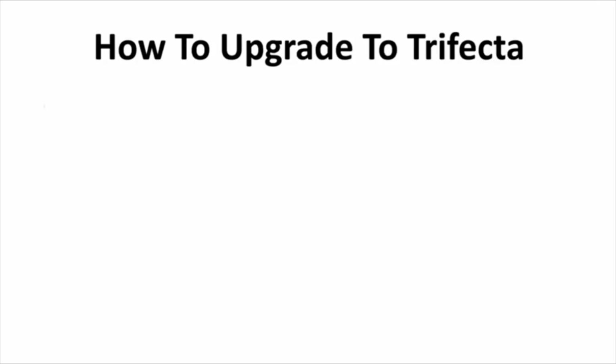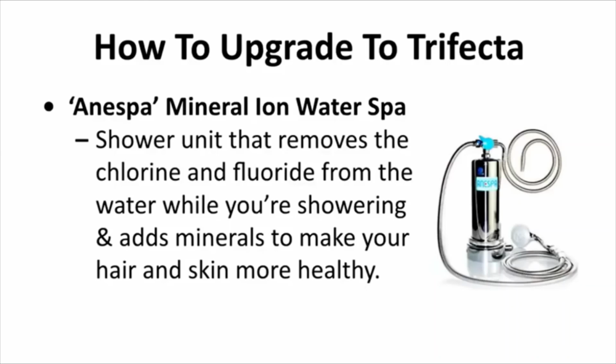You can get any type of product you want to fill that spot, but people usually get the third type of product that Enagic offers, which is called the Enespa. Here's what it is. The Enespa is a shower unit that removes the poisonous chlorine and fluoride from your water while you're showering. This is very important because your skin is the biggest organ in your body, and those chemicals are being absorbed every day if you're not using something like this to clean your water before it hits your body. So the Enespa is used to remove those chemicals from the water in your shower and add the necessary minerals to make your skin and hair more healthy.